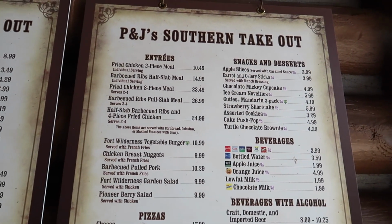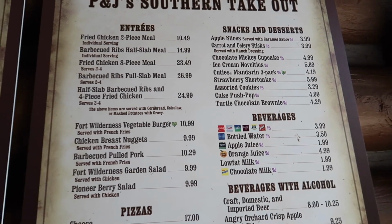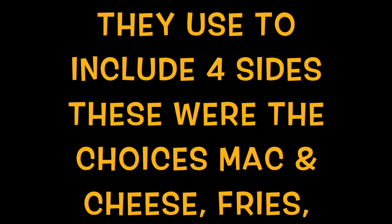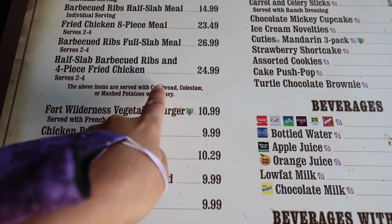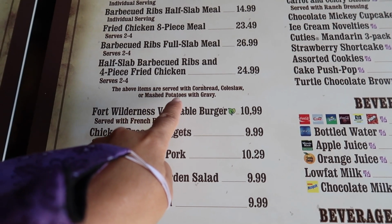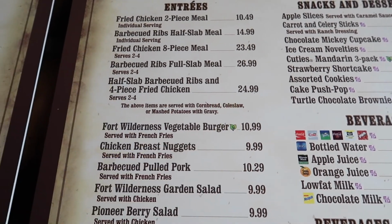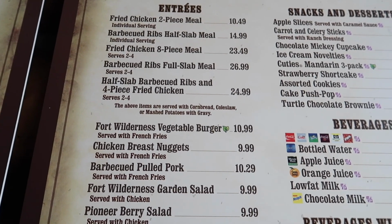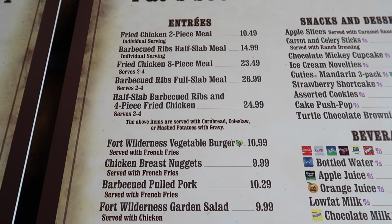Now, moving over to what we usually get, the 8-piece fried chicken, which usually comes with fries, cornbread, mashed potatoes, and gravy. Well, guess what? Now it only has two sides: cornbread, coleslaw, or mashed potatoes with gravy. You cannot substitute, like we would usually substitute the coleslaw for mac and cheese. There is no more mac and cheese here at the P&J, no more beans, and they won't substitute the French fries for either of these, but you can order a side of French fries separately.